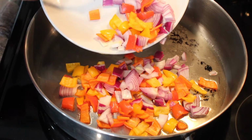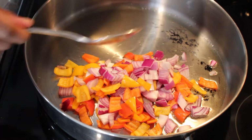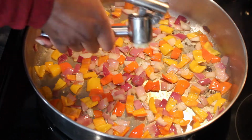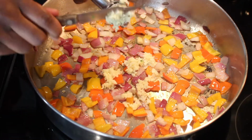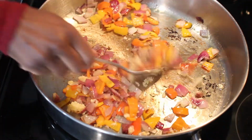So the filling that I'm going to use to stuff my potatoes, that is definitely something that you can switch up. You can add other ingredients like corn, quinoa, wild rice, other vegetables, you know, do what you want. It's all good.